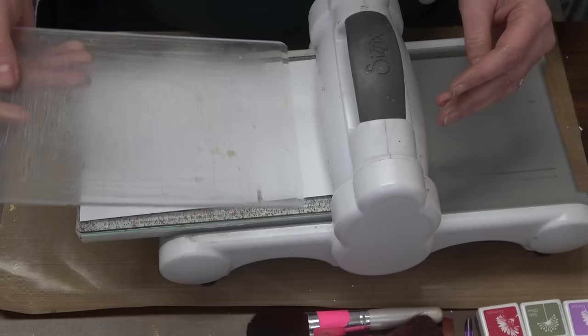Okay, I think I pushed too hard. Let's try the front side. Seahorse is okay. I think I like the seahorse best. I think he comes out best like that, where you do the whole thing.